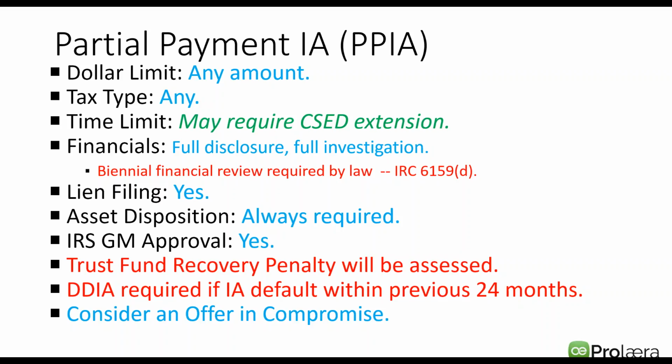Eric, yes, you can request a modification to an IA. Lucinda, if a valid extension is in place for the current tax year, are they considered current on their filing requirements? Yes. Tony, never seen them ask for updated financials. Correct. That is a failure on the IRS's part.